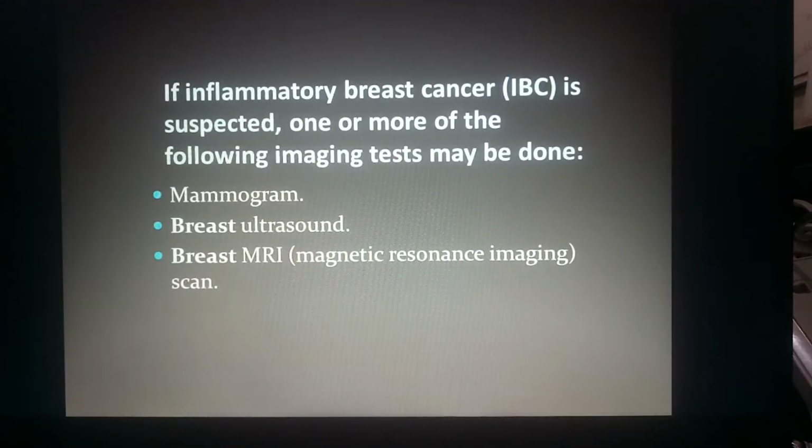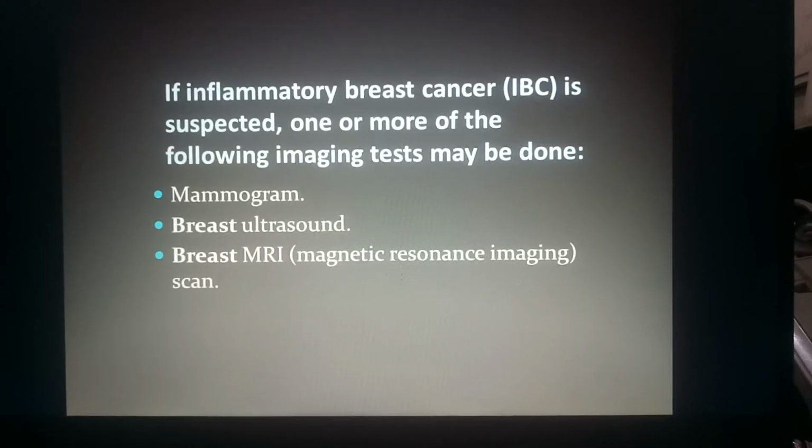If inflammatory breast cancer is suspected, one or more of the following imaging tests may be done. Mammogram, breast ultrasound, breast MRI can be requested.